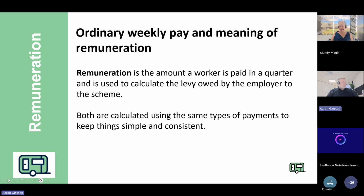Next, let's have a quick look at remuneration, because it's directly linked to both the levy and the OWP. Remuneration is basically the gross payments made to a worker for their work. That includes things like ordinary wages, regular allowances, and other standard payments. It doesn't include a bunch of things, like one-off bonuses or reimbursements, just the payments that reflect their regular work. And we'll go through that in a little bit more detail in the next couple of slides.